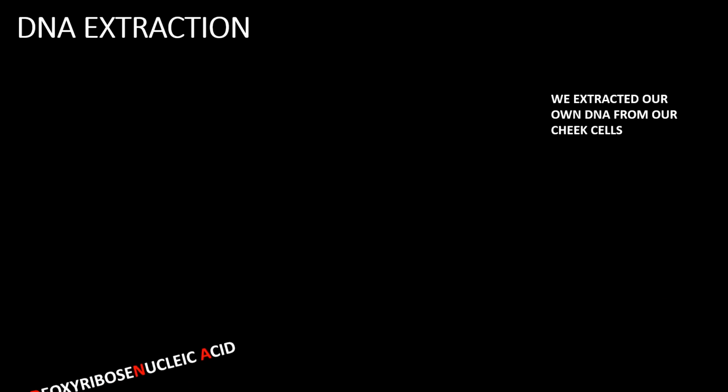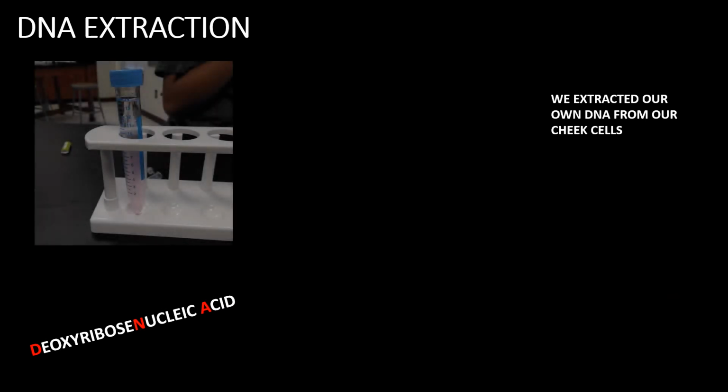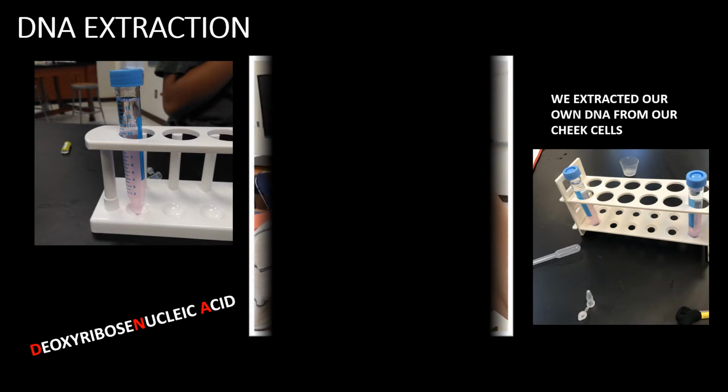Have you ever wanted to see your DNA? Well, we did just that, and we extracted our DNA. To collect cells, we drank Gatorade and swished it around our mouth. Once we obtained the cells, we poured the cell-infested Gatorade into a tube and added the lysis solution and 70% ethanol.